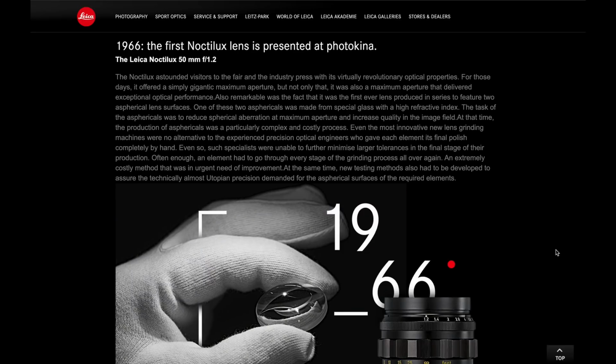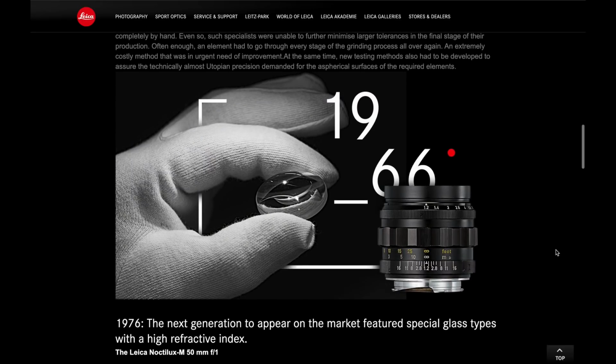So let's get some historical context first. The Leica Noctilux was first introduced in 1966 and came with a widest aperture of f1.2 initially. At the time it was the world's first production aspherical camera lens, and yet Canon had released its much faster f0.95 5 years earlier. And this is also why Leitz heavily focused on the aspherical element in their Noctilux in the marketing material at the time and really emphasized that.